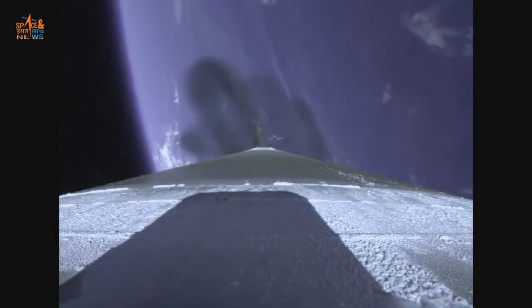And RCS pyro valve has been fired. Centaur reaction control system now pressurizing to flight levels. Atlas V is now 30 miles in altitude, 43 miles downrange distance, traveling at 4,700 miles per hour. And now passing 3 minutes into flight, approximately 1 minute remaining until booster engine cutoff.